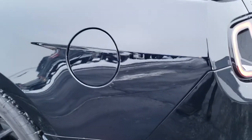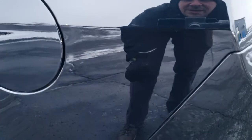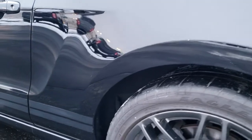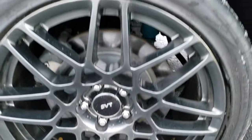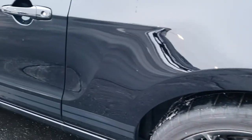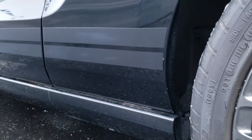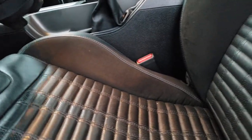Down this side of the car, it's pretty clean. The only imperfection I saw was one tiny little ding right here, and then there is a scratch right here. Probably could buff that scratch out, and that ding could probably be fixed with paintless dent repair. And for full disclosure, this back rim, nice shape as well. No scuffs or scrapes, has the capless fuel fill. Down the rest of this side of the car, very, very clean. All the stripes look good on the side. We're gonna take a quick look at the trunk here.